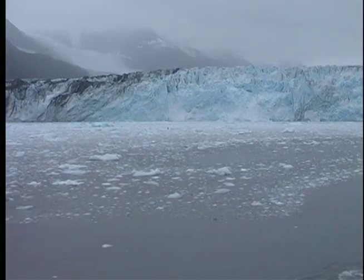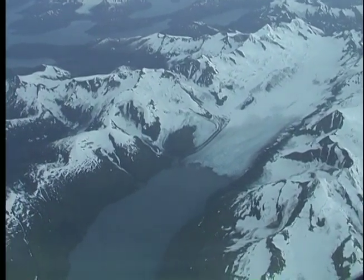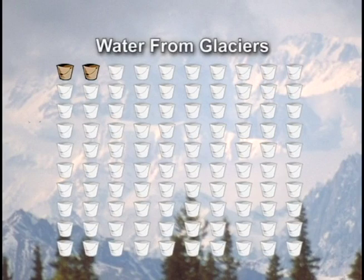There is more fresh water locked up in the ice of glaciers than you find in all of the lakes of the world, but it is still a small amount. If all of the water on Earth were put into 100 large buckets, only 2 of the buckets would hold the water from melted glaciers.